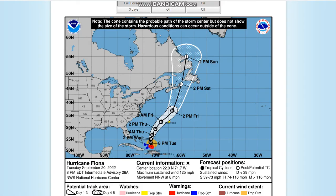We can see this on the National Hurricane Center's forecast cone, where as the storm is moving away from the Turks and Caicos Islands, we do have a hurricane warning and tropical storm warnings in effect, and we do have a tropical storm watch in effect for Bermuda. Right now, the storm is below Category 4 intensity, but the storm is likely to strengthen to a Category 4 later tonight and continue strengthening as it goes northeast.